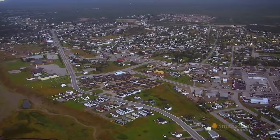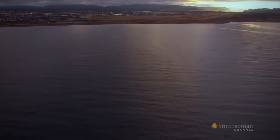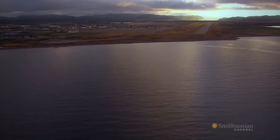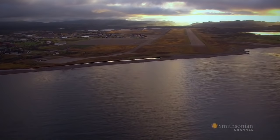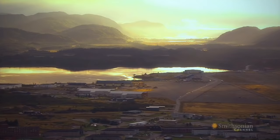Adjacent to the town lies a remnant of Newfoundland's military past. Stephenville's airport sits on the former site of the United States Ernest Harmon Air Force Base. With its 10,000-foot runway, Stephenville was one of the few alternate landing sites for the space shuttle along the east coast of North America.